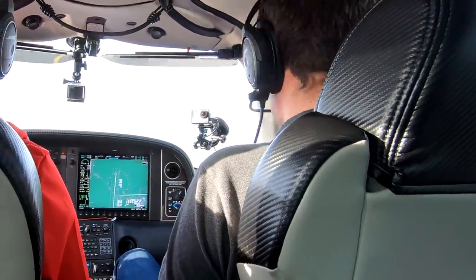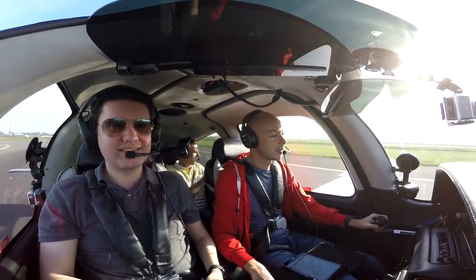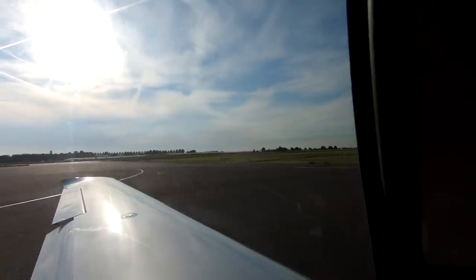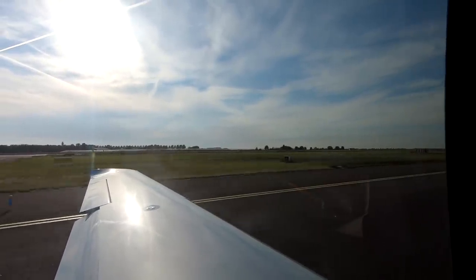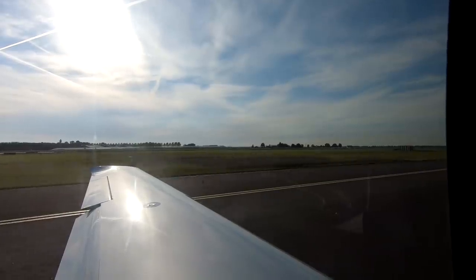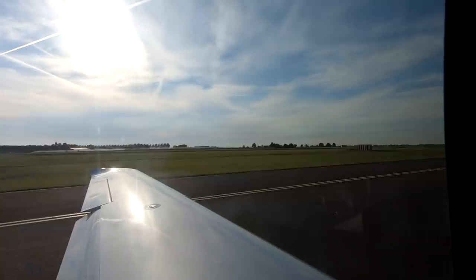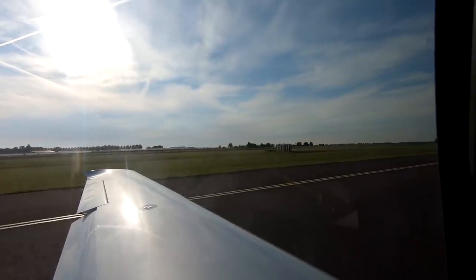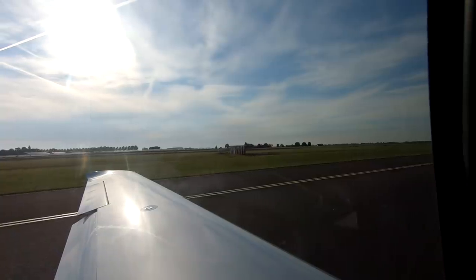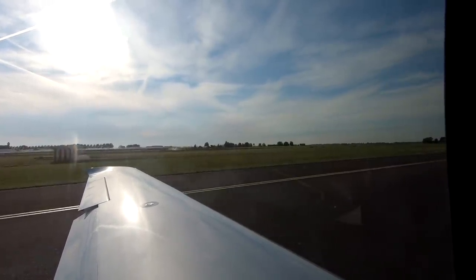I think they'd let us in the Eurofox. Air France 88 Kilo Quebec, straight ahead via Charlie and cross Yankee 1. Air France 88 Kilo Quebec, unfortunately it will be via Charlie and Yankee. Copy, so continue straight ahead, Charlie Yankee, Air France 88 Kilo Quebec. There's a lot of wasted tarmac here, isn't there?